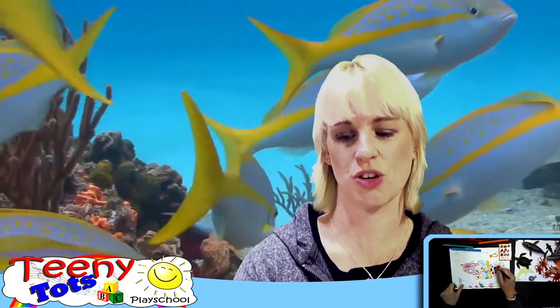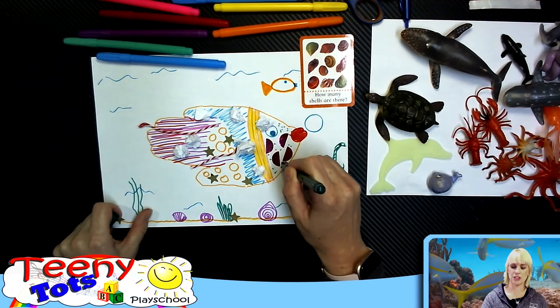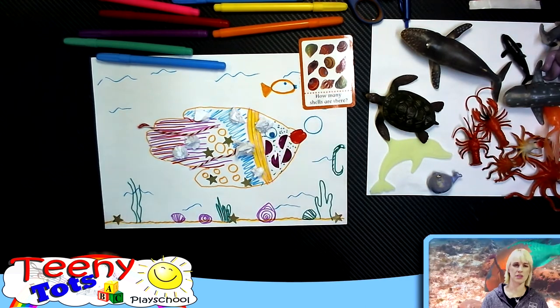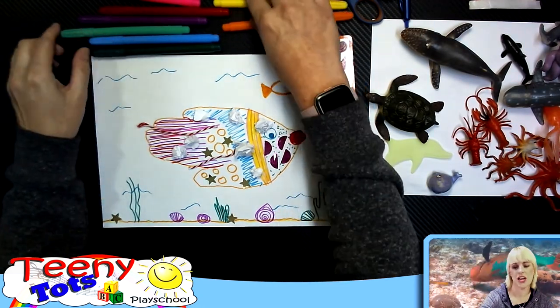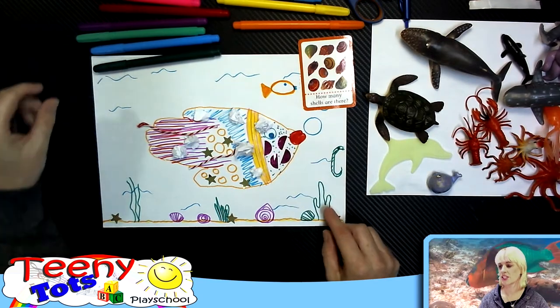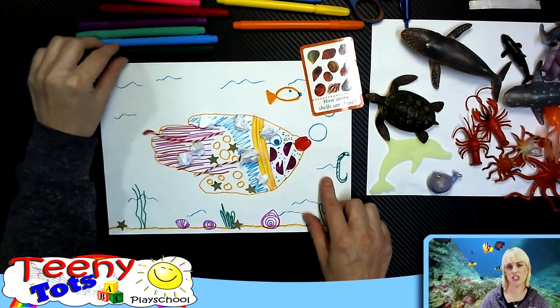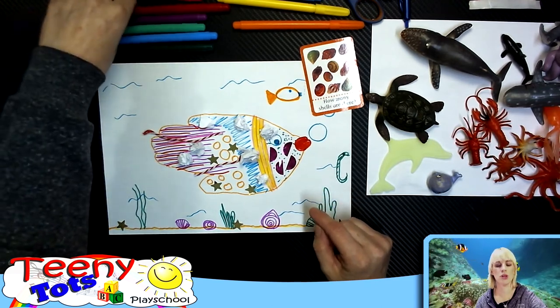And those fish are beautiful. Look at their stripes. So you can do lots of different patterns, you can do little dots, anything that you want to. See, it's lots of fun to draw, don't you think? And you can use paint if you want. You can use whatever you want and decorate your picture. Look at all those beautiful fish. And we can draw lots more fish.